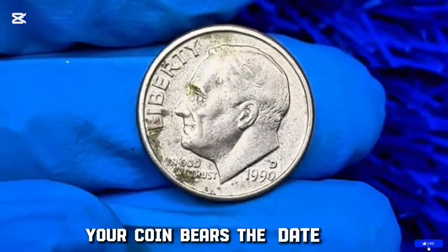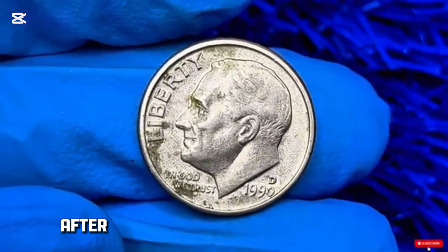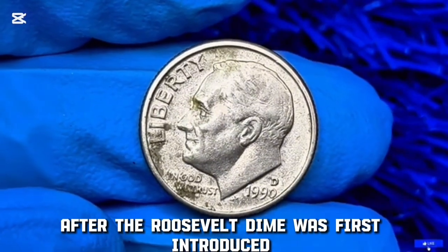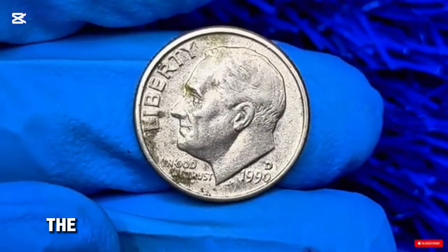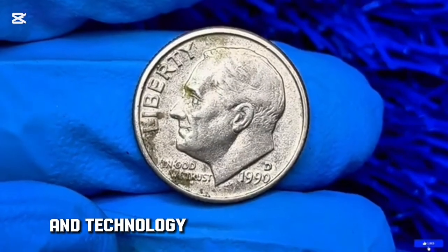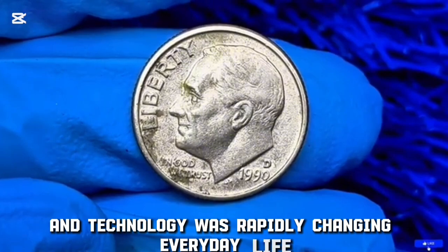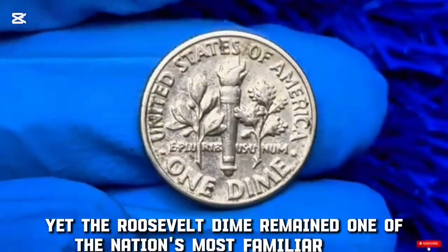Your coin bears the date 1990, showing it was minted 44 years after the Roosevelt dime was first introduced. By 1990, America had entered a new era. The Cold War was ending, computers were becoming more common, and technology was rapidly changing everyday life. Yet the Roosevelt dime remained one of the nation's most familiar coins.